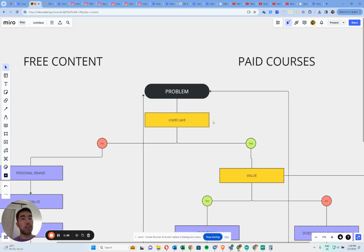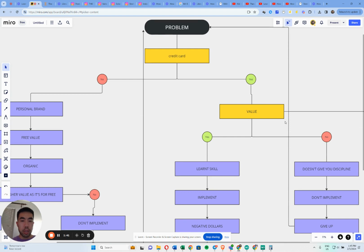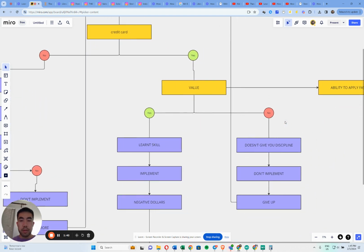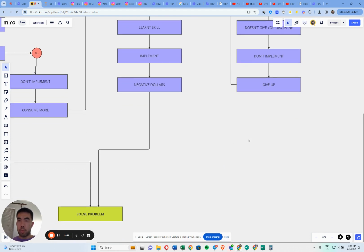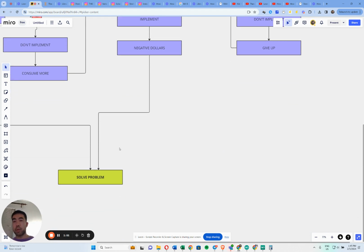So if we go through a paid course route, you pay for the course for, let's say, $2,000 or $5,000. You get the value with tutorials, workshops, and a step-by-step process in terms of how to learn a skill. So you learned the skill, you've implemented, you lost some money, and now you're trying to get your money back. Okay, so you go all the way down this way, and the aim is to solve the problem, which is you spent the money with the aim to learn the skill faster than what you would expect to when you're searching and researching for free content.